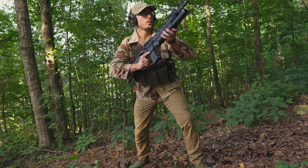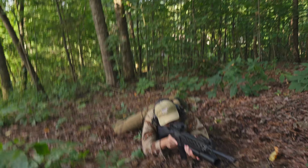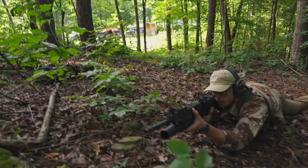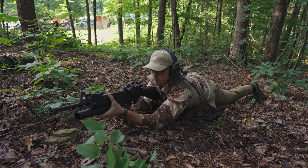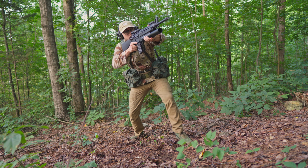I thought about adding this little demonstration on going prone and doing a simple reload just to see if I could notice any difference. In all honesty, it's not that much of a difference. I think both systems work fine. If the chest rig is set up properly and you don't have 16 stacks of magazines in front of your body, you're going to be able to go prone just as fine and do a reload just as efficiently.